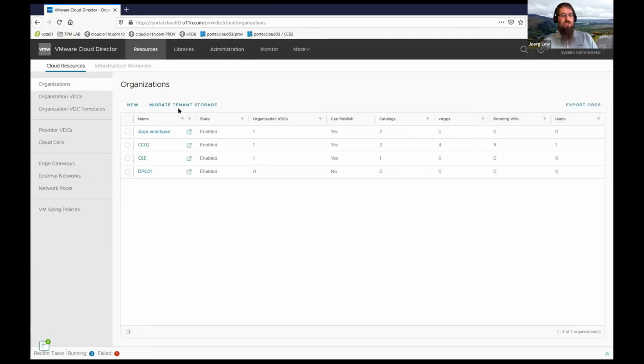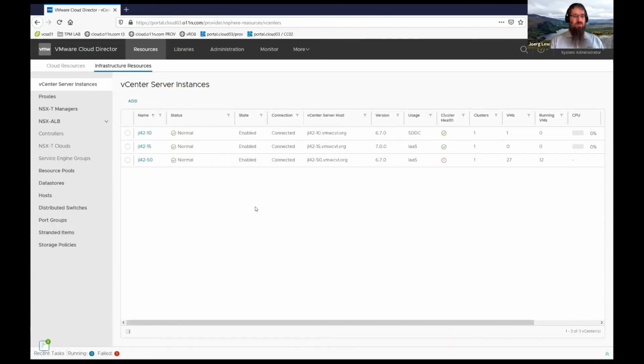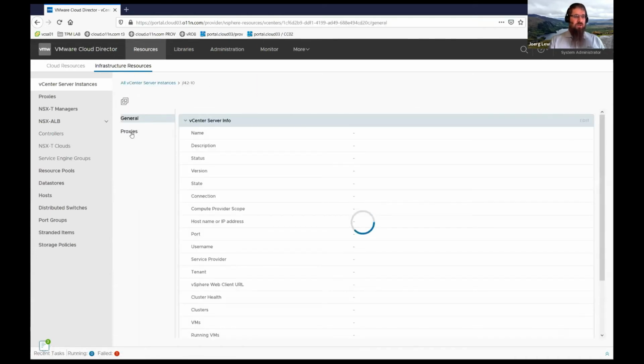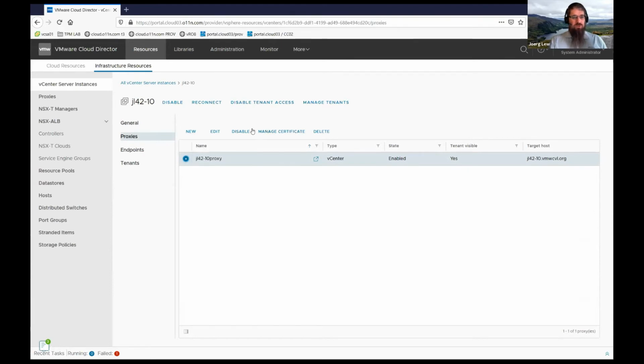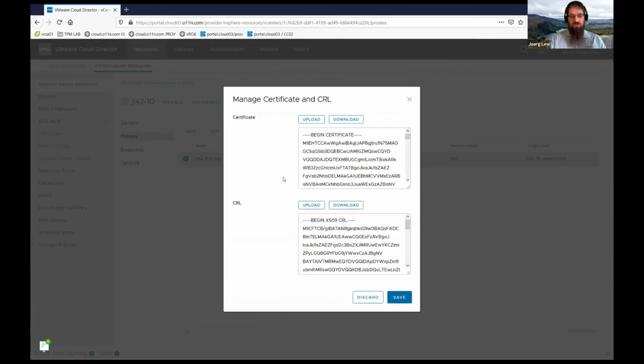Of course, the connection to the proxy and the vCenter server is encrypted via HTTPS. So when you configure the proxies here, in the proxy configuration, you can manage the certificates and create or add your own valid certificates that are being used for the connection between the browser and the proxy endpoint.